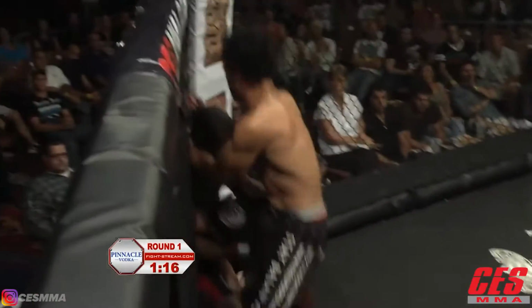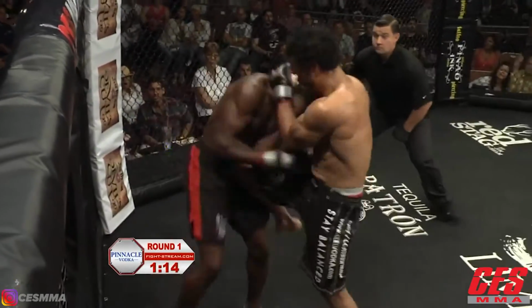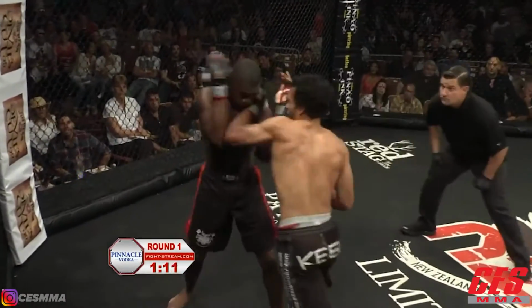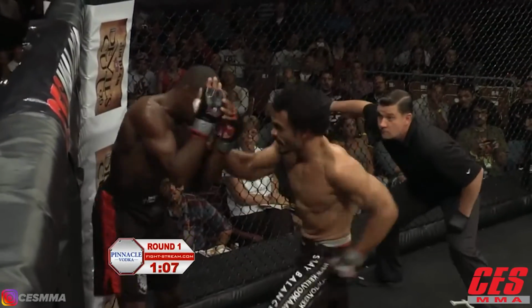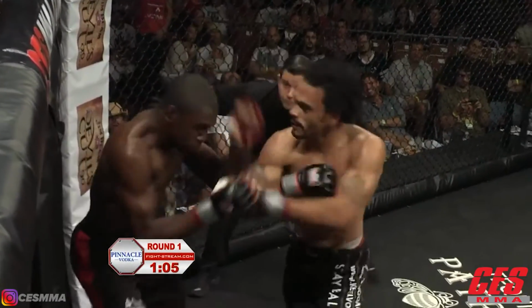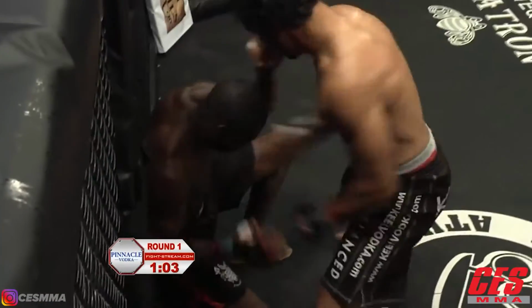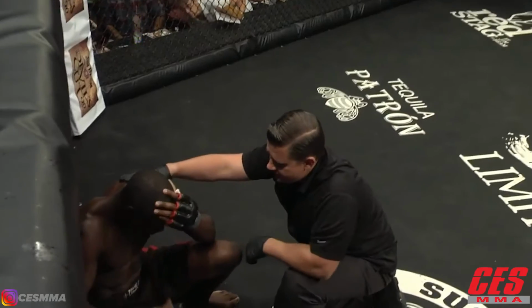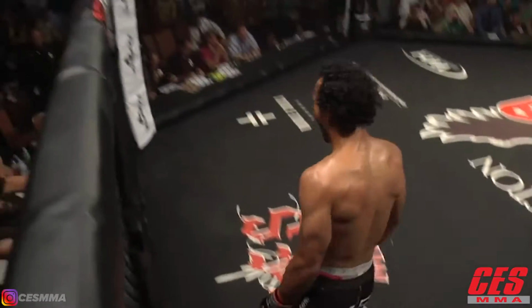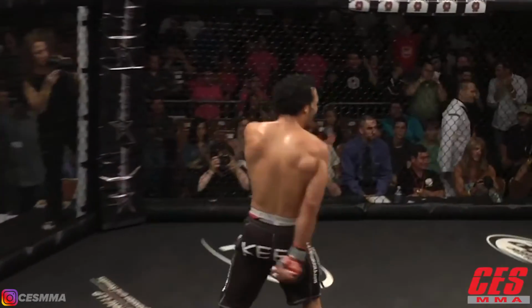Nice switch. He faked the switch kick, went with an uppercut off it. It was well called. Uppercut and flying knee on the way in, and another one. Foster is a little overwhelmed and hurt right now. He needs to go to the body. There's the elbow. He's down. He may be out. This could be it. It's over. Rob Font is the new CES MMA featherweight champion, stopping Chris Foster in round number 1.